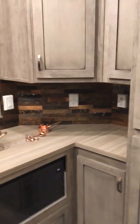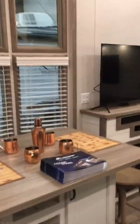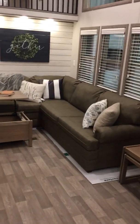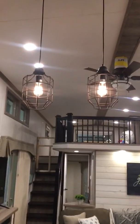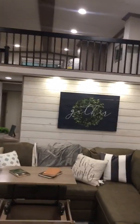Lights everywhere, cabinetry, the backsplash is like that copper look. You got your kitchen island right here, which you can move around if you want. You have your TV right there with your fireplace. Then you have a regular full-size residential couch, L-shape. You got your rustic lamps, and then you have the upstairs. We'll get to that in a second.